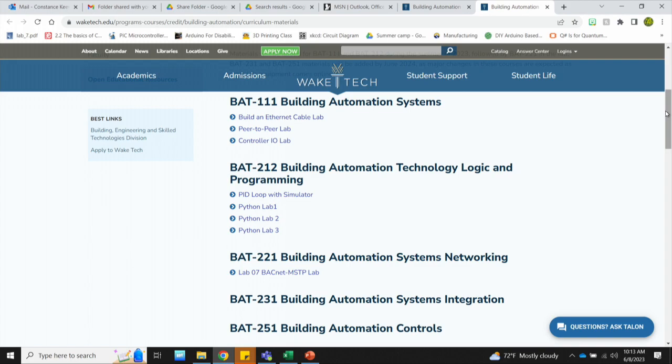Anybody know what Siemens line code looks like? You teach it. What does it look like? Does it look like C? Yeah, that's what I heard, that it looked like C. I haven't actually seen it, but yeah.